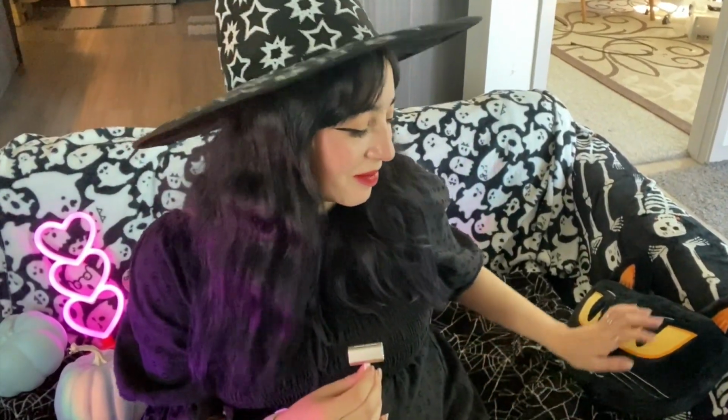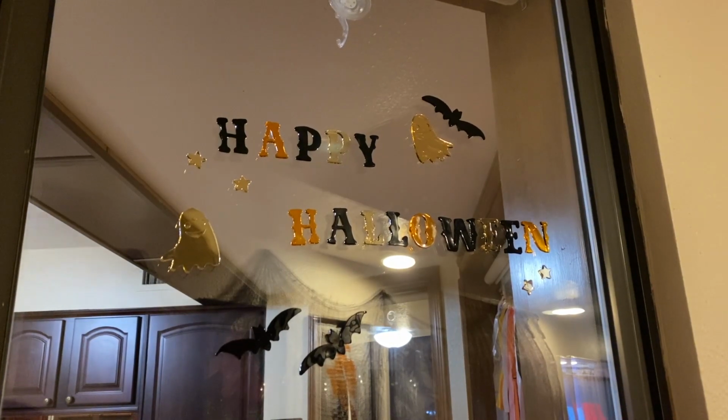Hi, my spooky friends. I tried turning my couch into the most Halloween that I could. I pulled out all my Halloween blankets. I got my ghosts, my skeletons, and my spider webs down here with my little black cat pillow and my little jack-o'-lantern pillow. I had to make this little corner of my apartment as spooky as I could because all of my Halloween decorations, we used it for this baby shower, which is this whole video.